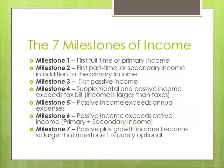Now that you've learned about this, I want to go over the strategy of the 7 milestones of income. Milestone 1 is your first full-time or primary income. Like I said, this is the 9 to 5 job, 40-hour week job. After this, you probably want to start looking for part-time work or secondary income in addition to the primary income, in order to put away 100% of something while you're putting away 20% of your main income.